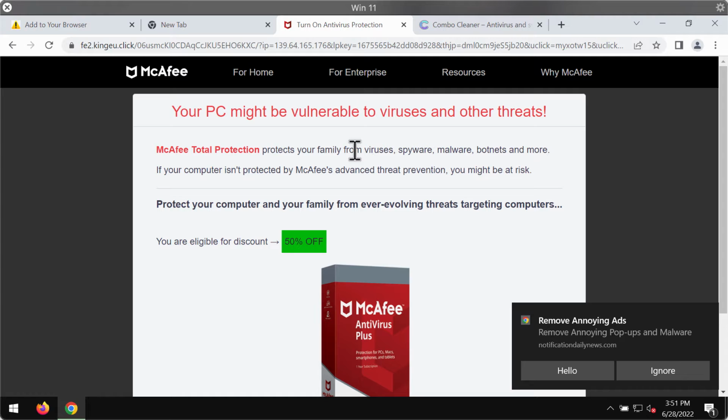It tries to make you think that your PC might be vulnerable to viruses and other threats. It then tries to encourage you to download some potentially unwanted software, some fake cleaner, and because of that, you may be forced to simply download and install some potentially unwanted software.